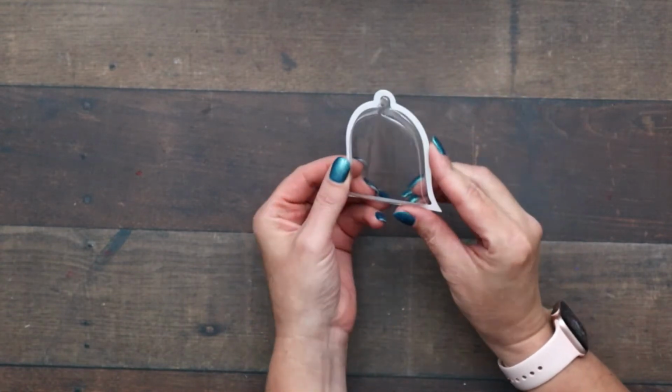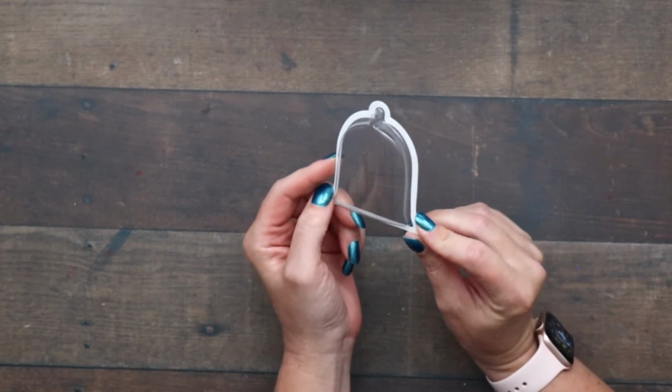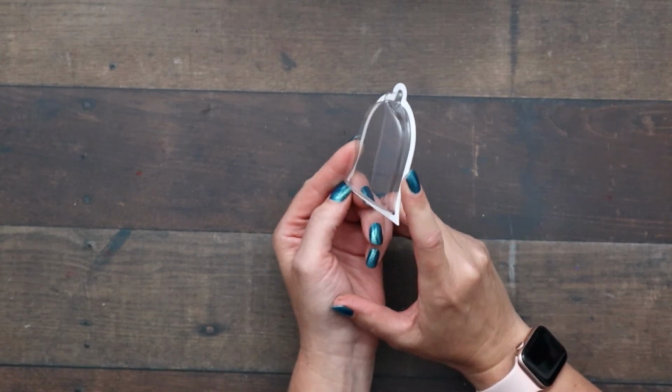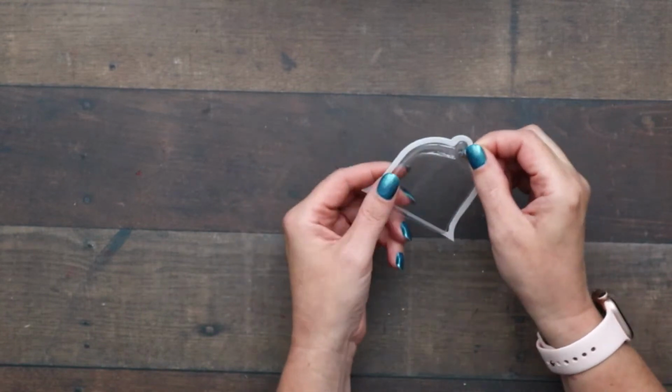So I thought I would demonstrate how to use these cool Cloche. I'm just not getting that right. I cannot wrap my brain around Cloche. So it is the Cloche Shaker Dome, which also to me looks like a bell. It does look like a bell.